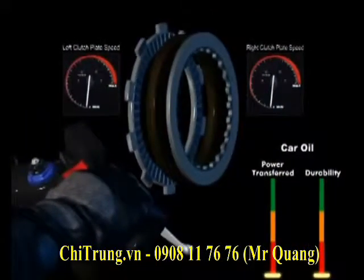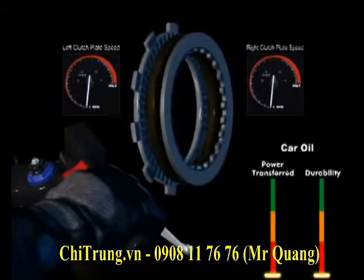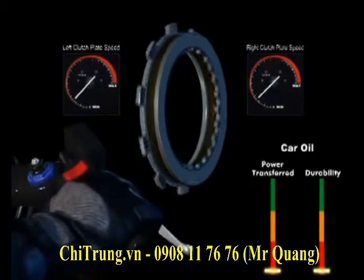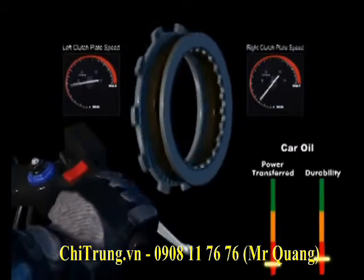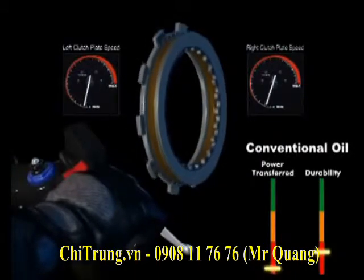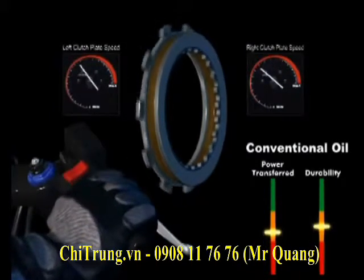If modern passenger car lubricants are used, as the throttle is opened, the clutch takes the strain. But as power increases, friction modifiers cause the clutch to slip early, preventing the engine power from being transferred effectively. Using conventional motorcycle oils, the clutch friction is higher. As a result, the clutch holds out for longer before it finally starts to slip, again compromising power transfer to the back wheel.